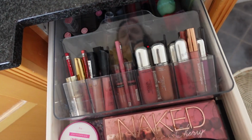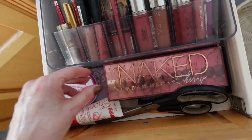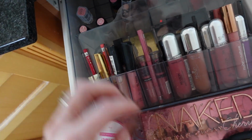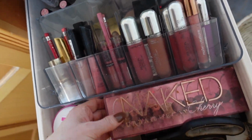I'm not sure I want to do this today because it's organized. I'm just not sure if I've got the energy to do this today as well. But I can put these things away. So palettes go here.